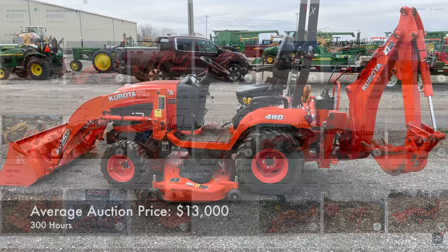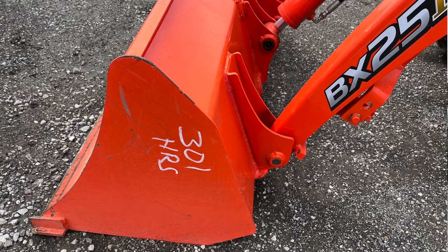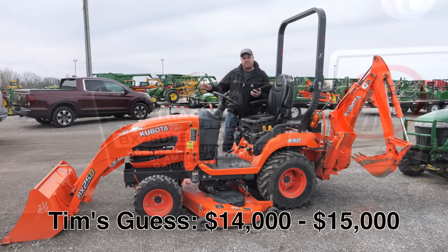It's in better than average condition, 300 hours on it. The mower deck's in great shape. Everything's in good shape. The only thing missing is the quick detach bucket, so it does not have the skid steer quick attach. Other than that, this is a nice machine. My guess is maybe 14, 15.